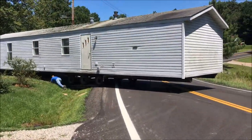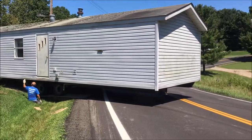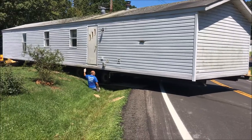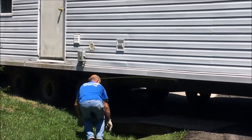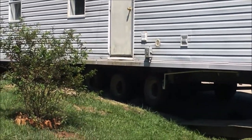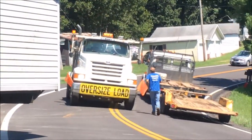Oh, I hear a creaking. Let's see if I can get close. I don't know if you can see underneath. There's basically no room. Okay, two out of three of the back tires are on the driveway, on both sides. And there's the trucks. They've almost got it off the road. It's off the road.